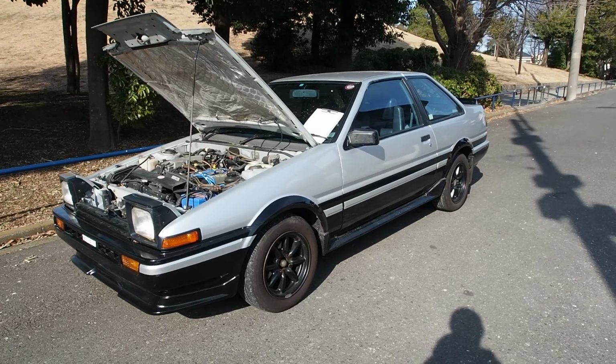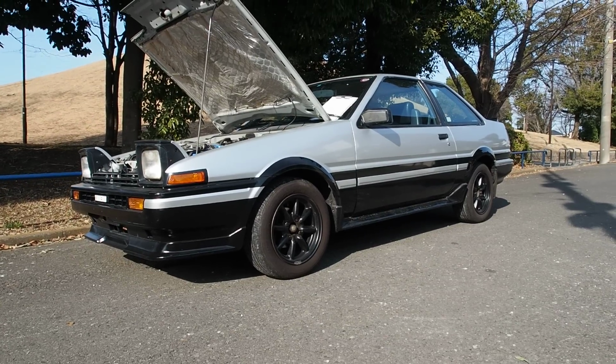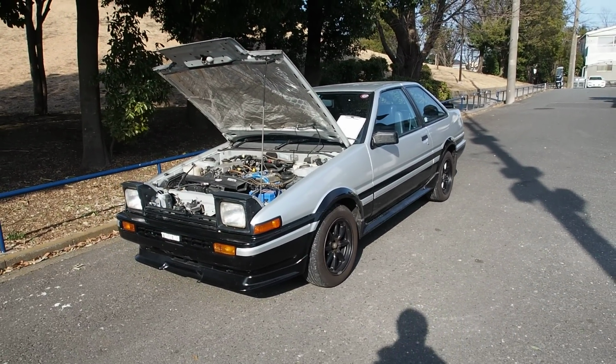Hello everybody and welcome to the auction purchase walk around of our 1983 Toyota Sprinter Trueno. This one here is a two-door notchback version. This one here is a pretty amazing vehicle.